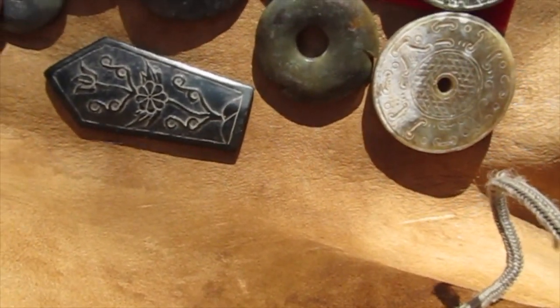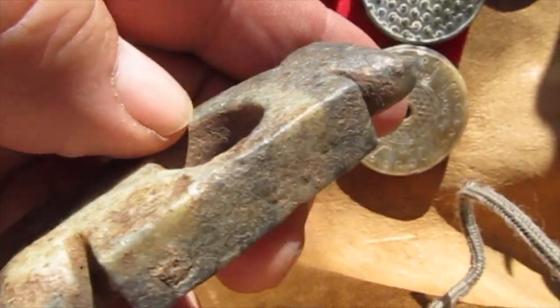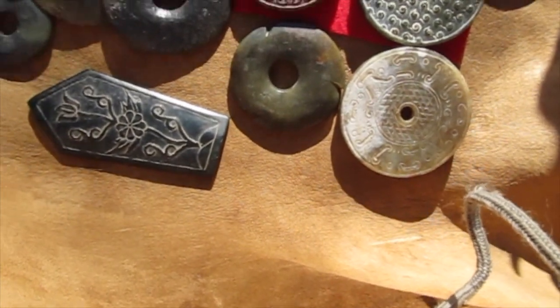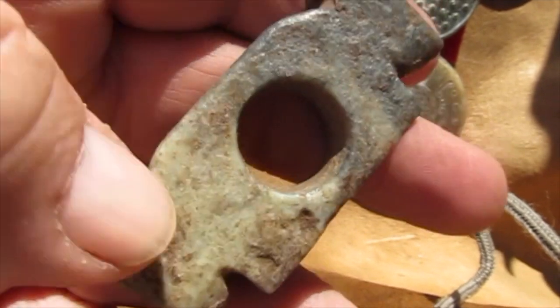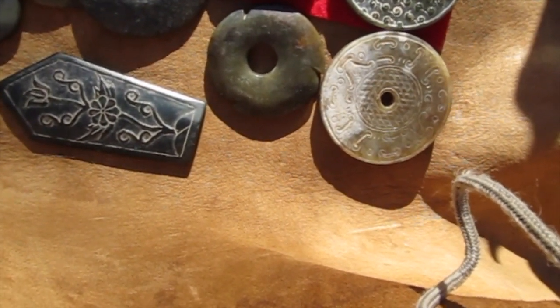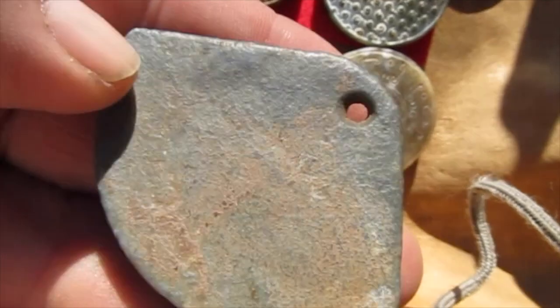Trippy things. Let's see, here's a crazy thing. Wonder what that is, what it was for, what it did. It's a theme though of a, no, I think that's round outside with a square hole through it. Anyway, here's another one of those. I found a couple more of these things.